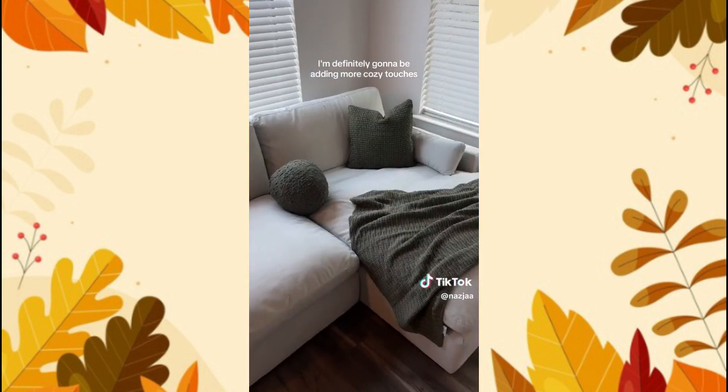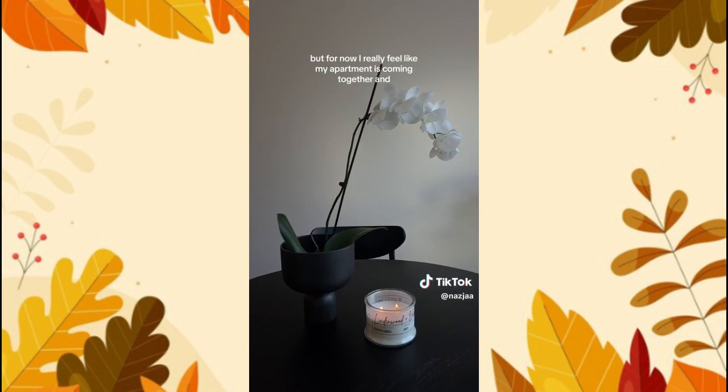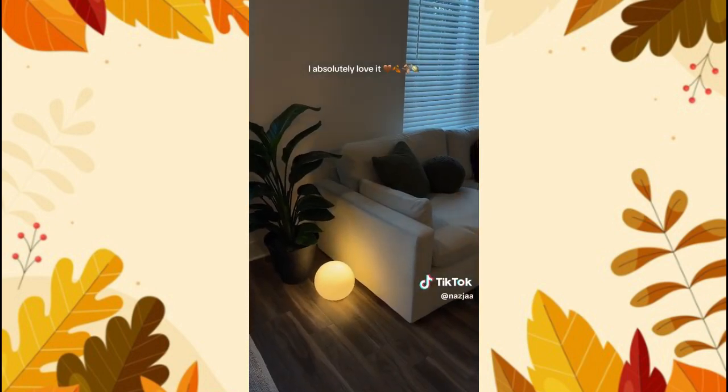I'm definitely going to be adding more cozy touches, but for now I really feel like my apartment is coming together and I absolutely love it.